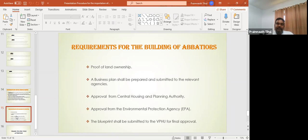And my next topic is the requirements for the building of an abattoir. For the building of an abattoir, the first thing that you need to do is show proof of land ownership. You don't want to go and build an abattoir on land that you do not own because it's a huge investment. A business plan shall be prepared and submitted to the relevant agency. These agencies can be Go-Invest, the Ministry of Agriculture, and so on, for endorsement.